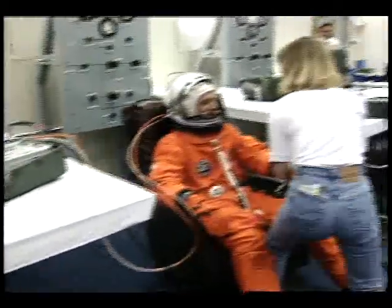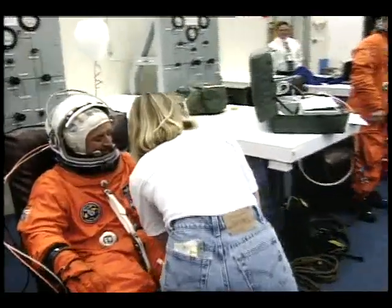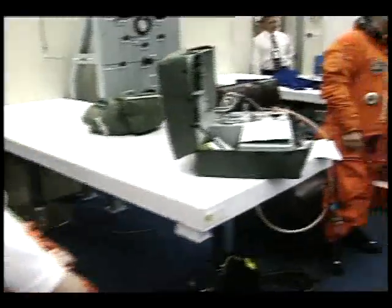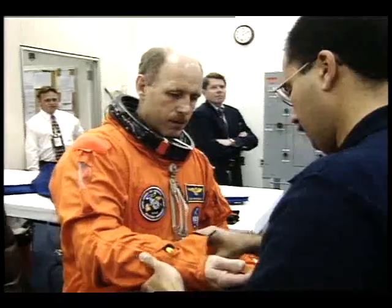taking a brief rest. Mark Lee's making his 4th flight. And we see heart-shaped balloons in the crew quarters, obviously for the upcoming Valentine's Day.